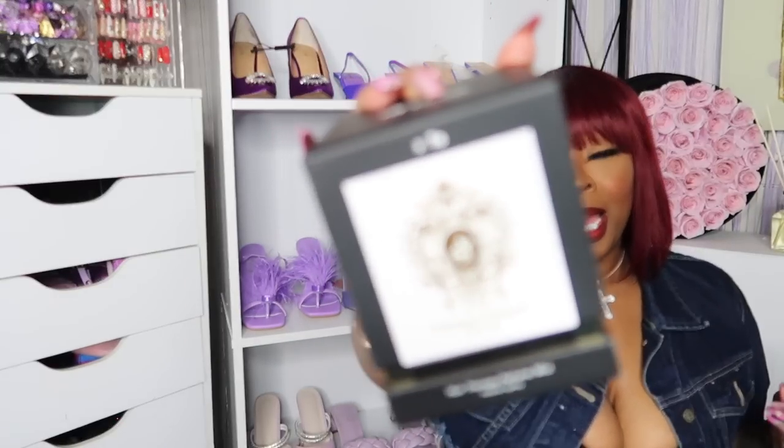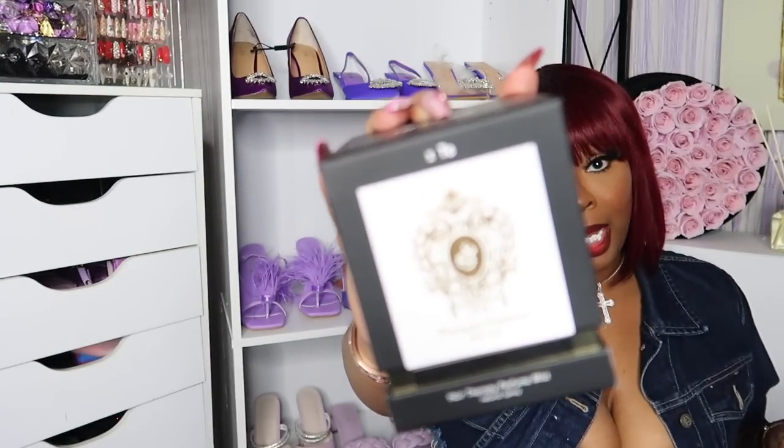So this is a Tiziana Terenzi. They came out with hair mist. And so I only had two Tiziana Terenzi fragrances. So I got the ones of the fragrance that I have. So this one right here is Deluxe.